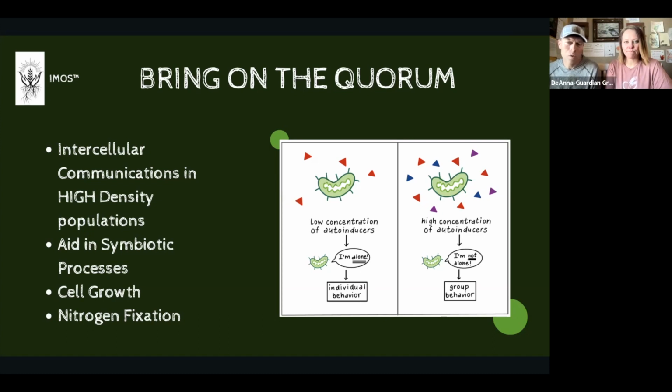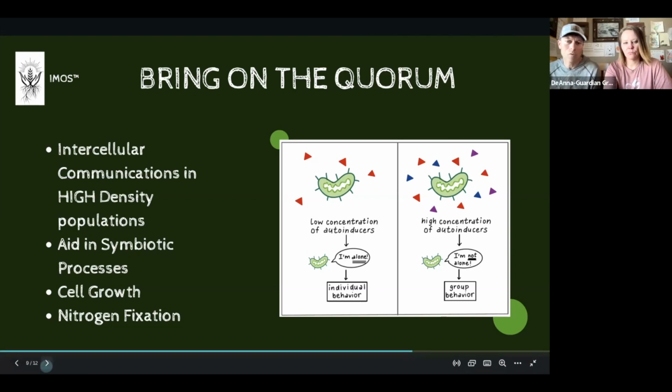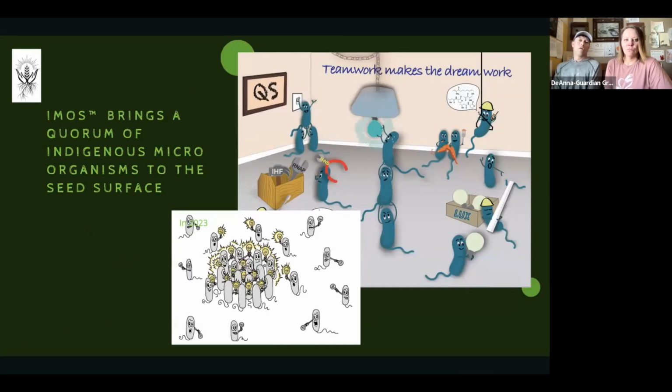And that's what led us to IMOS, the active aerobic brewing, because that is intensely highly concentrated. If you look at that, those cells are stacked on top of each other, bumping into each other. So we are putting an extremely high density population of native microbes on that seed to initiate that process of quorum sensing. So initially, right from germination, we can engage in the rhizophagy process. Those cells will start circulating through that plant and growing out into our soil system as those plants grow under high population.